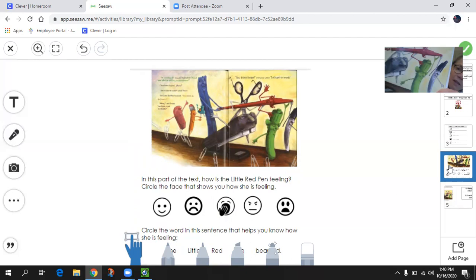And then down below, you're going to circle the word in the sentence that helps you know how she is feeling. The sentence is the little red pen beamed. So think about which word in that sentence shows how she's feeling. Is it the word the, little, red, pen, or the word beamed? You circle the word that shows how the little red pen is feeling.